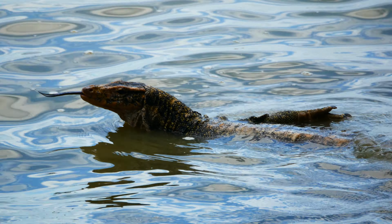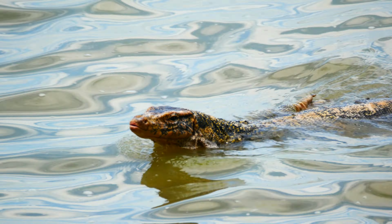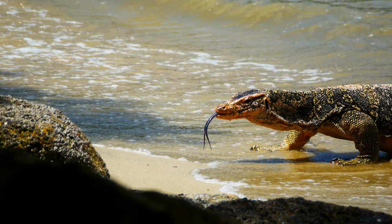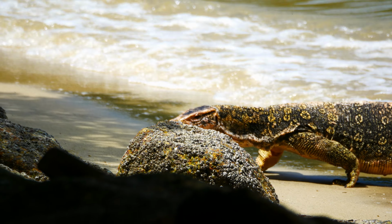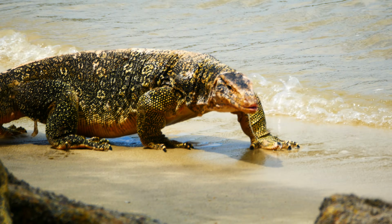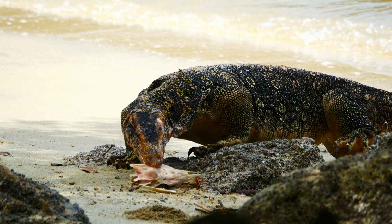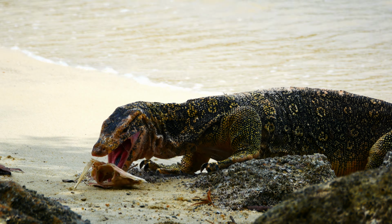Judging by the forked tongue flicking in and out, it's detected something edible, and now it's trying to track it down. As in snakes, monitor lizards smell with their tongue. Every time the tongue is retracted, each of the forked sections is inserted into the twin passageways of the Jacobson's organ. Situated at the tip of the snout, this is an extremely sensitive detector of scents.